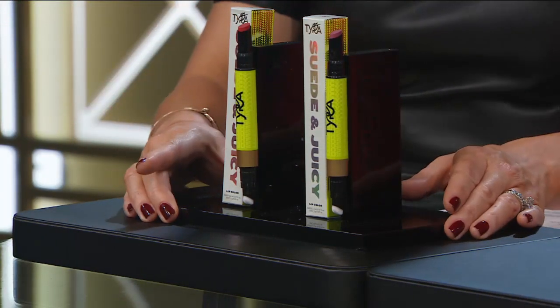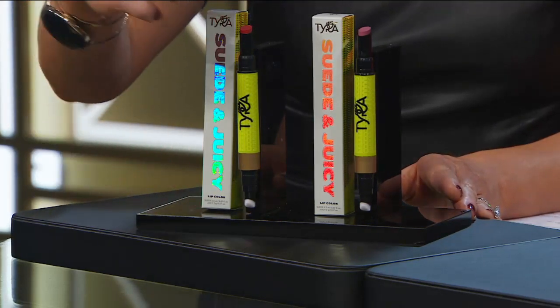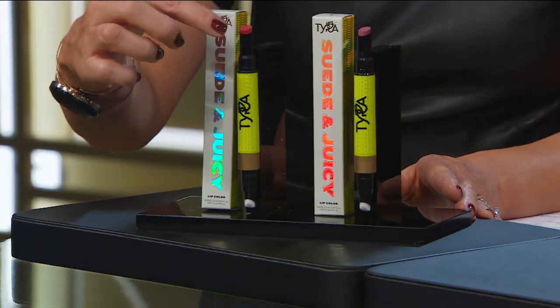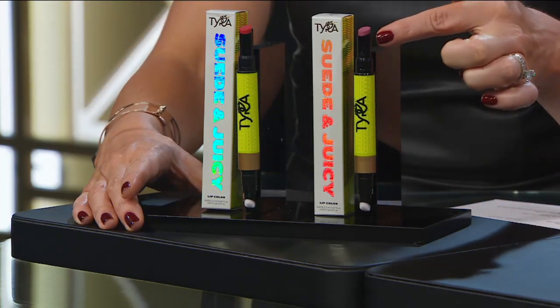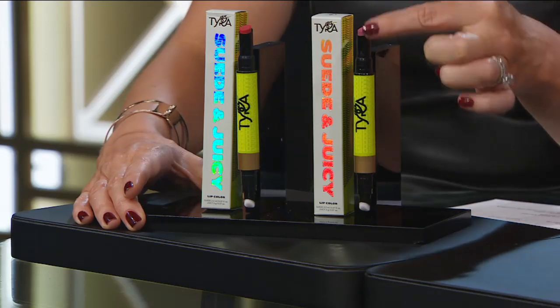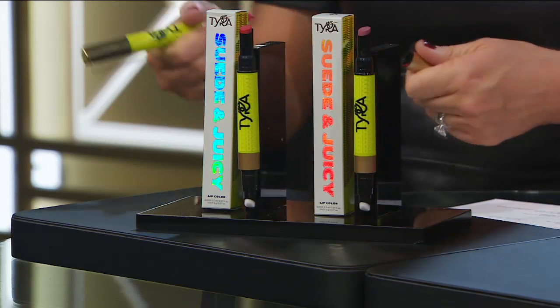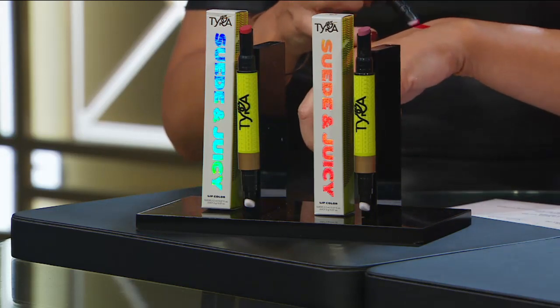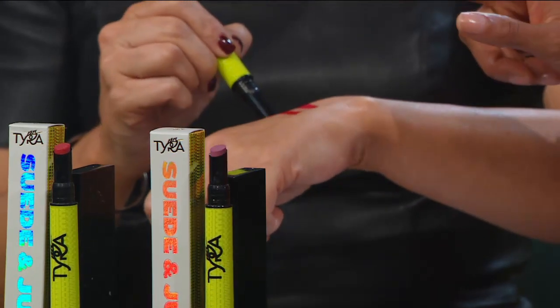So you've got two color options here. Right over here is the Tyra Red, and we'll tell you why they're dual-ended, because it's remarkable how you can get a suede finish and then almost like a lacquer finish. And then on this side here is Lomo. You've got more of a pinkier nude color. It's like a mauve. It kind of melts into your lip color.